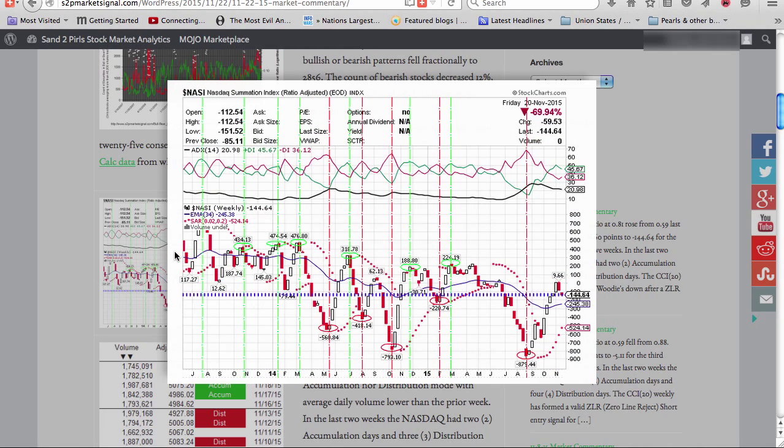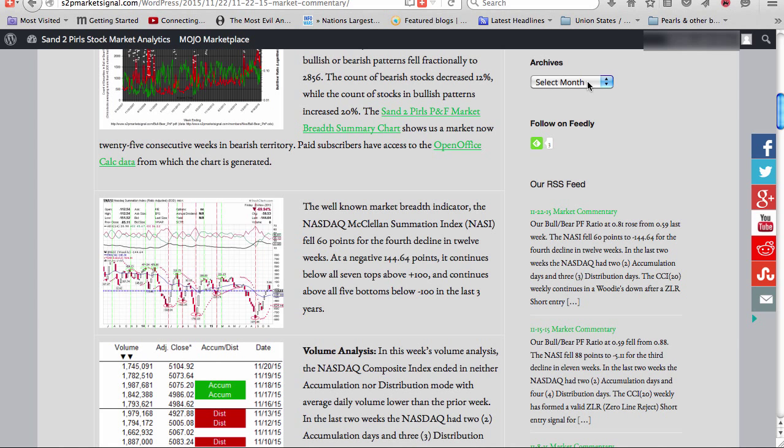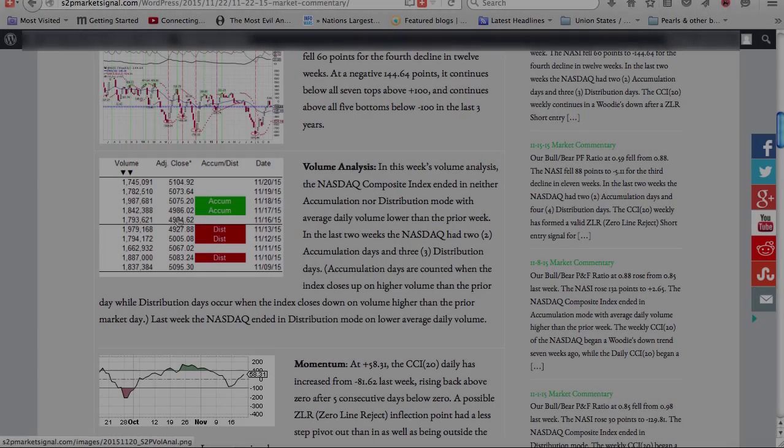The well-known market breadth indicator, the Nasdaq McClellan Summation Index, fell 60 points for the fourth decline in 12 weeks. At a negative 144.64 points, it continues below all 7 tops above plus 100 and continues above all 5 bottoms below minus 100 in the last 3 years.